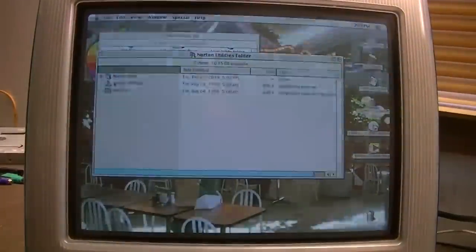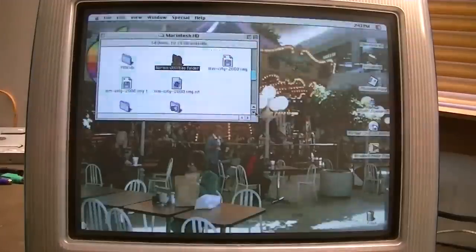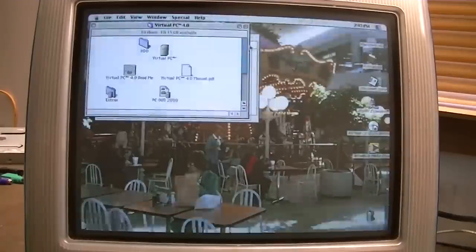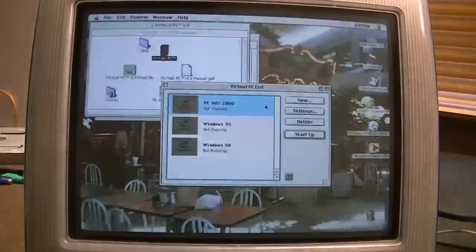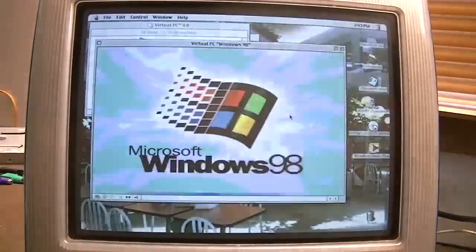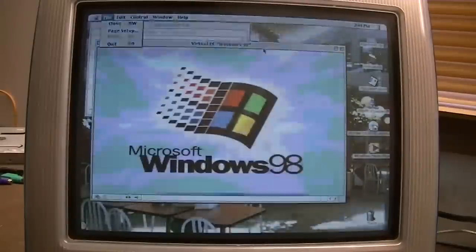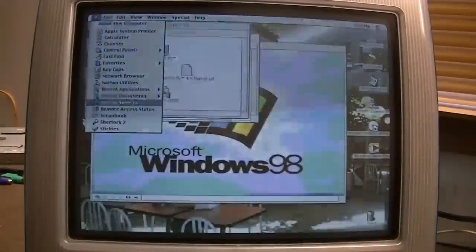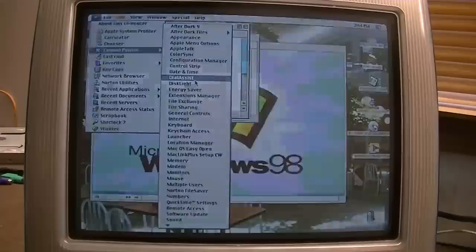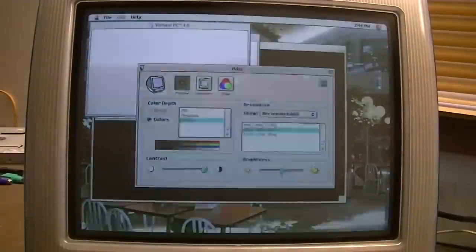We've got my utilities. And virtual PC. I actually have a Windows 98 virtual machine on here. See if we can load that up. Yeah, for some reason I got switched down to 256 colors. Okay. There we go.